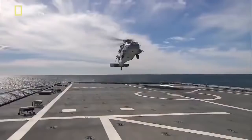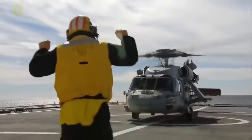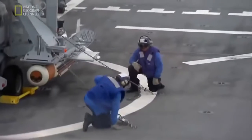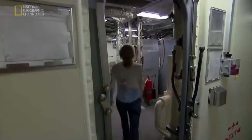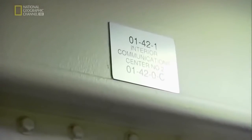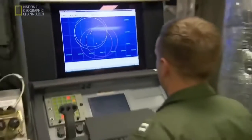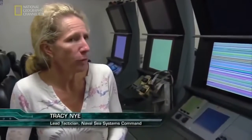After a two-hour search mission, the helicopter returns to Independence. The aircraft went out to the suspected minefield, conducted its search, brought the data back to the ship. We downloaded the data from the pod, and they're now conducting data analysis on the ship. Lead tactician Tracy Nye works with the Navy crew to analyze the intel they've gathered. This room is the command and control for mine warfare.